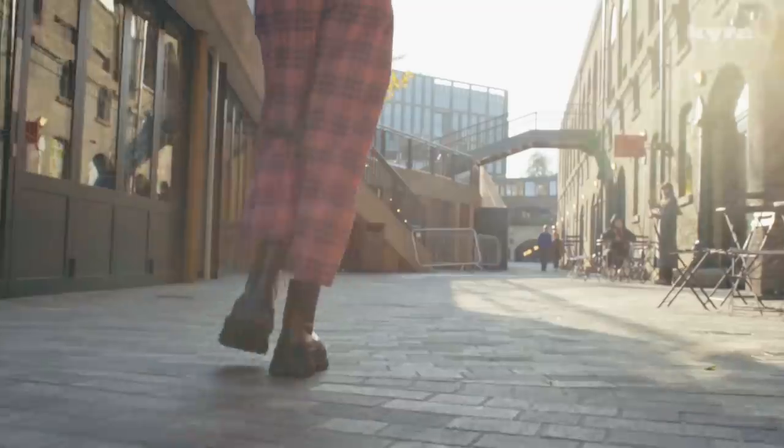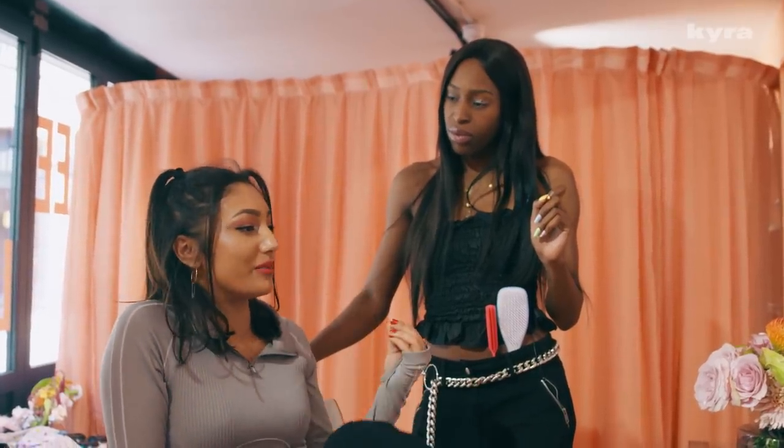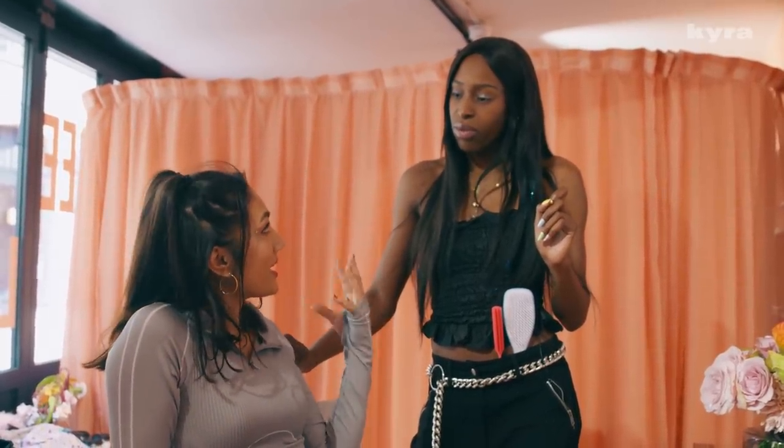I'm going to meet Tiber at Beauty Stack. I'm gonna get my hair braided. My name's Tiber. I run Quiche, which is a pop-up hair salon. I'm gonna channel all of the vibes in this photo, so I want my hair to mimic that.